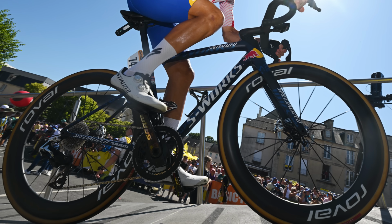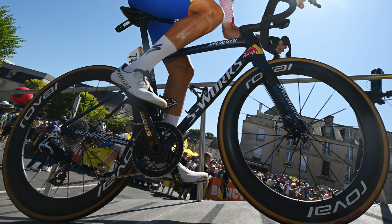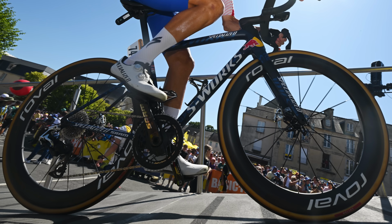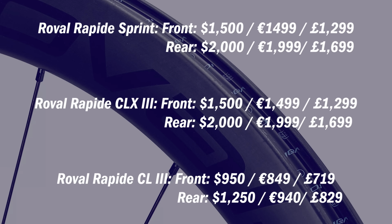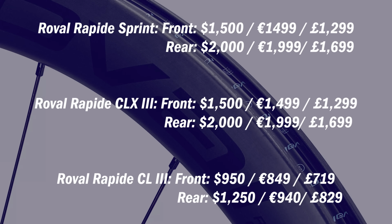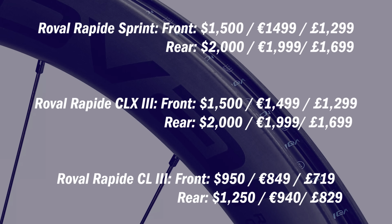One thing that Rovals have always done well, in my opinion, is stability. Yeah. That super wide front wheel, really stable. Now they've made it deeper. Yeah. So we'll find out if that one also is stable. As for prices, we'll pop them up on the screen because I've got all of them. Front wheel, rear wheel, blah, blah, blah.